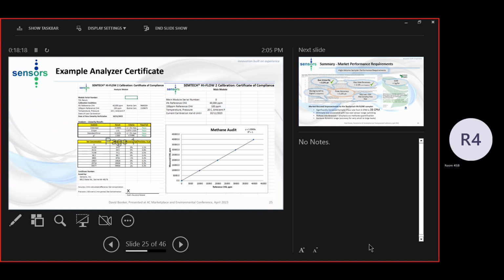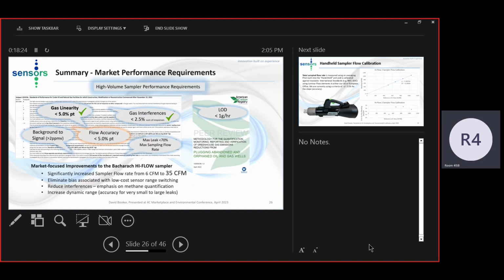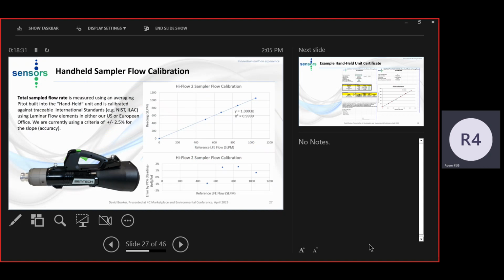So we produce a certificate for that analyzer, and we recommend annual calibrations. So, gas interferences, gas linearities. Let's look at the handheld device.